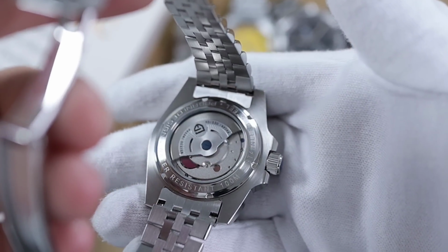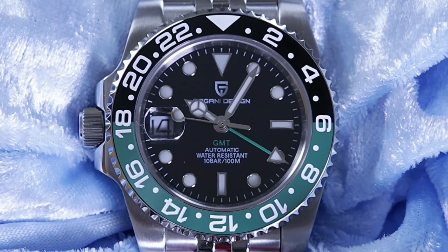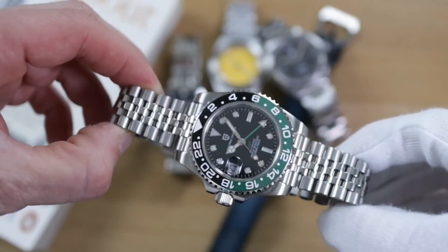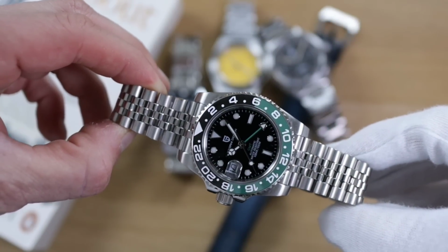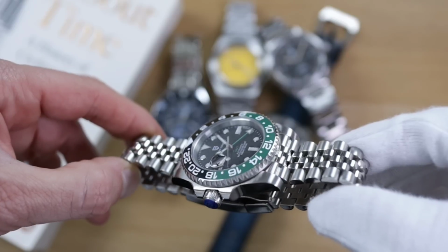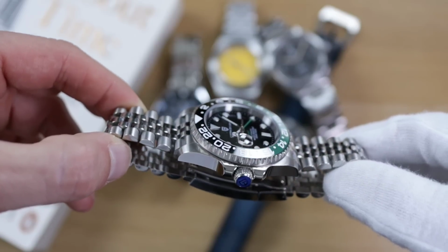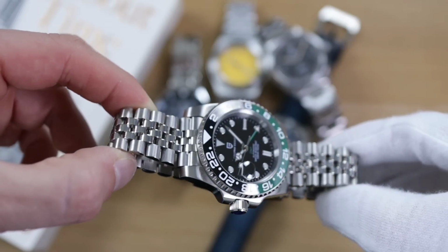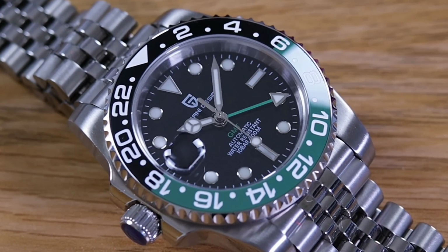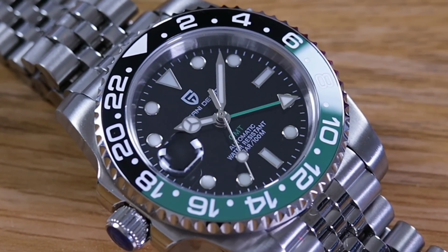automatic movement. The piano black dial is protected via sapphire crystal and a sapphire cyclops above the date window at 3 o'clock. With regards to the dimensions, we get a diameter of 40.5mm, a lug-to-lug length of 49.8mm, a height of 12.3 or 13.6mm with the cyclops. The lug width here is 20mm and a weight of 150 grams. The brushed and polished surfaces provide for enticing light play across the case.